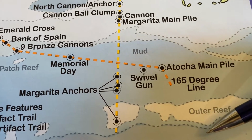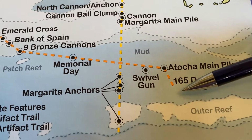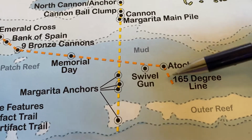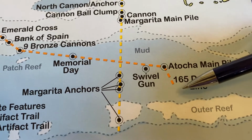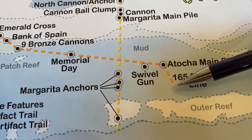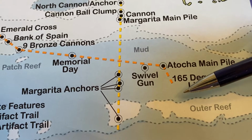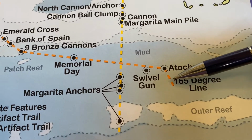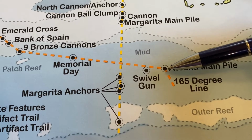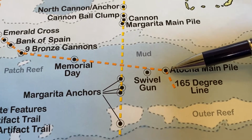However, the original progression of the ship was certainly from the outer reef up in the direction of where the Atocha main pile would be, right there. And so the 165 degree line, the artifacts scattered along this portion of the trail, reflect items that the ship was shedding as it was in a sinking, semi-sinking condition up until the point where it actually made contact with the bottom and stayed, at least till the end of the first storm. That's where the Atocha main pile would be.